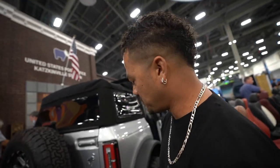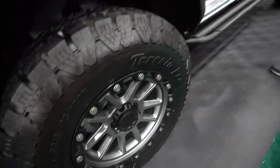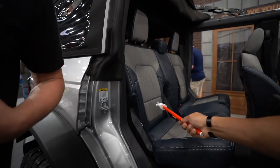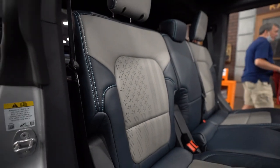I haven't seen those wheels before. They look really sick. They match the color. Oh, dog. Look at that. Dang, is that a Bronco? No, look at this detail. Sick. Oh, that's pretty sick, actually. It's American.